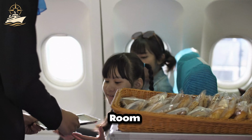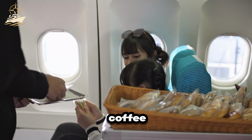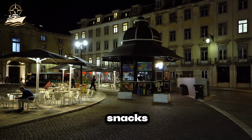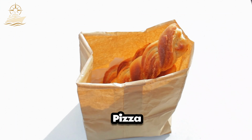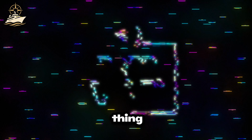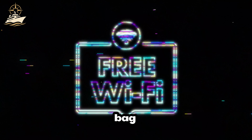Here's the hack. Room service continental breakfast, like cereal, pastries, fruit, coffee, is still free in the morning. Use that to stock up and keep snacks in your cabin mini fridge. For late-night munchies, skip the delivery and head to Cafe Promenade or Sorrento's Pizza, both open late and included in your fare. Because the only thing worse than midnight hunger is paying $8 for soggy fries in a paper bag.